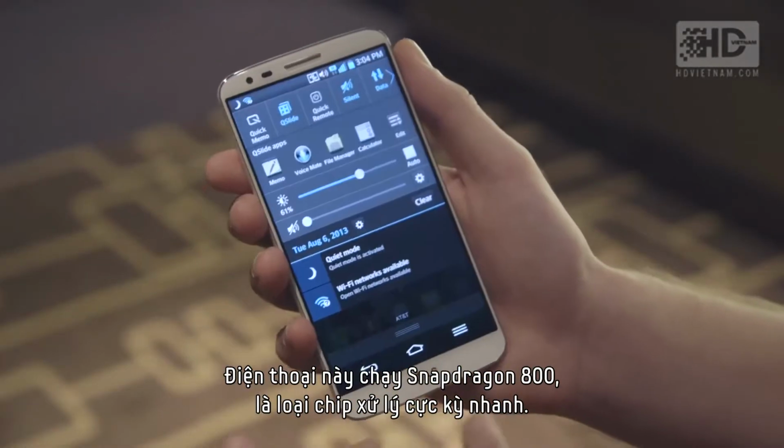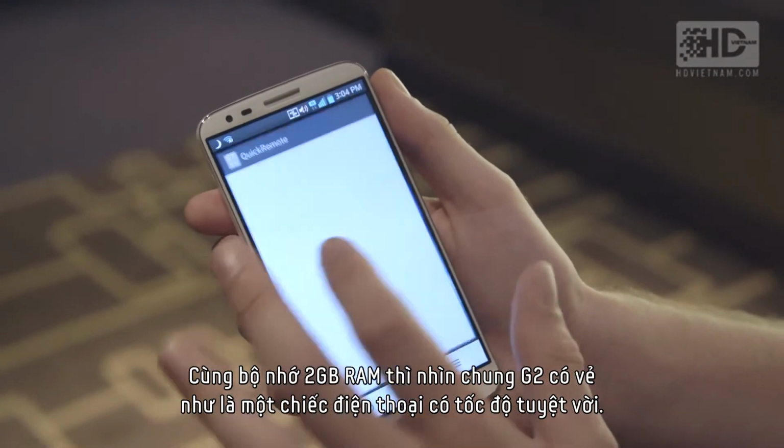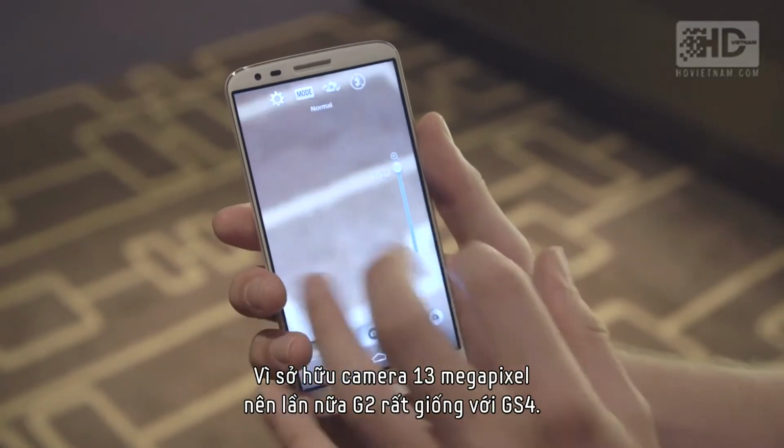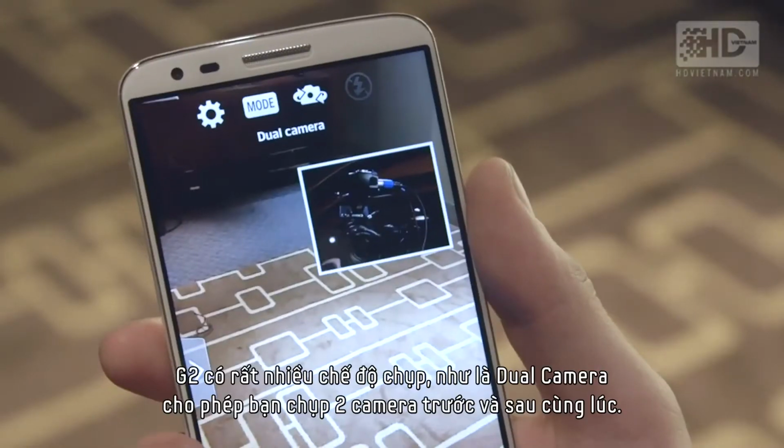It's running a Snapdragon 800 processor, which is insanely fast, and it has 2 gigs of RAM, and all in all makes the G2 seem like a pretty fast phone. It has a 13 megapixel camera, again, just like the GS4, and for the most part, it's basically just like the GS4.